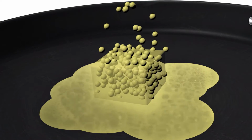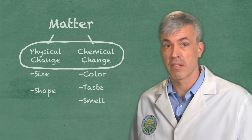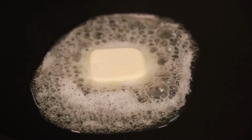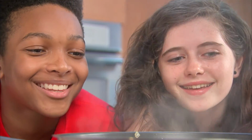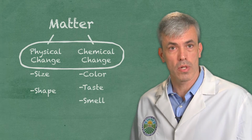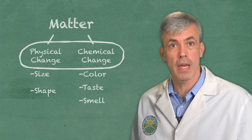However, since butter is a mixture comprised of different types of molecules, water, and some hydrocarbons like fats and large organic molecules, you will begin to see a chemical change as well. As you continue to heat the butter, some of the smaller molecules will begin to transition into the gas phase, and the larger molecules break down and form a dark residue which is left in the bottom of the pan. The formation of that dark residue is a chemical change. So, melting butter, as you can see, can result in both a physical and a chemical change.